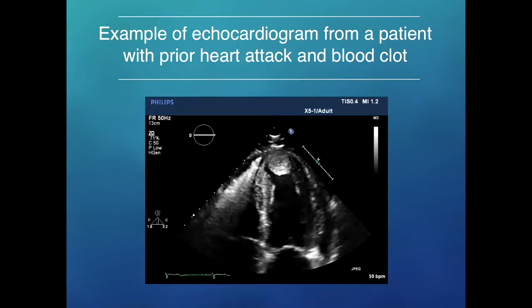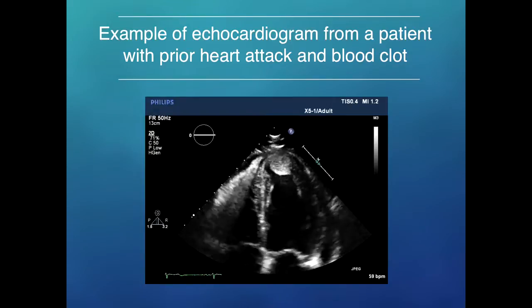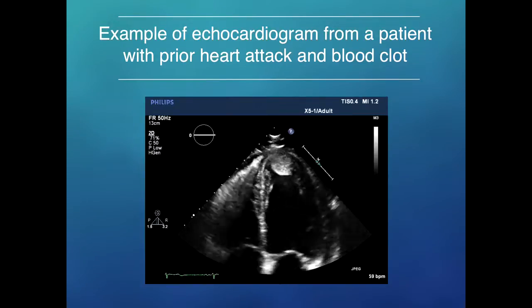Fortunately, this patient did not have a stroke, and after about 1.5 years of blood thinners, this blood clot went away. But that was a time of increased anxiety for him, as you can imagine, and certainly if a piece of that broke off, it doesn't even have to be the whole thing, because some of the vessels in the brain are quite small, it can really be devastating.